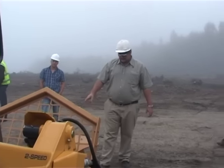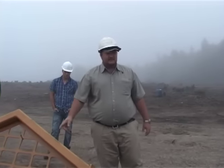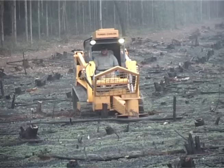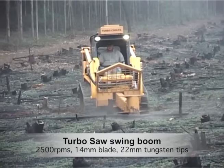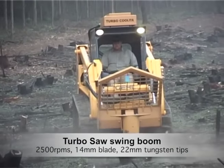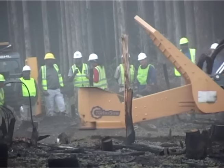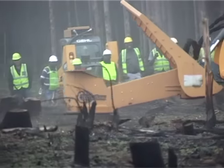Then we're coming to the turbo saw, which we just discussed. It's a swing boom turbo saw, as told: 2500 RPM, 40 millimeter blade, 22 millimeter tungsten tips. That prevents the stopping of the blade if the tree falls onto it.